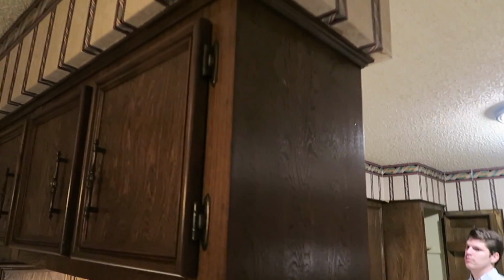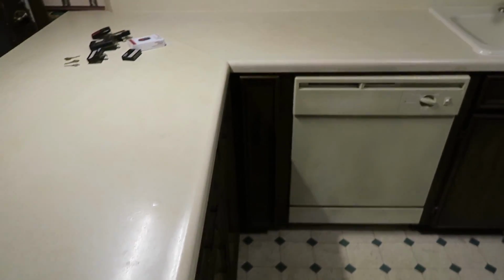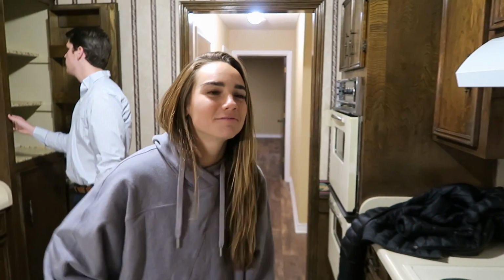Want to rip this off and make it a little more open. Just end up ripping all this out and make little floating shelves. We're gonna do new countertops, paint all the cabinets white. My favorite part.